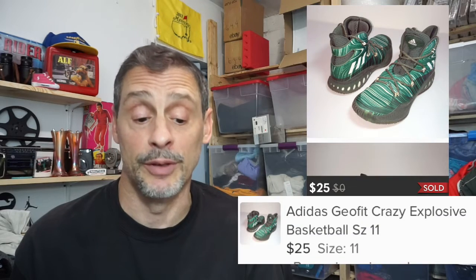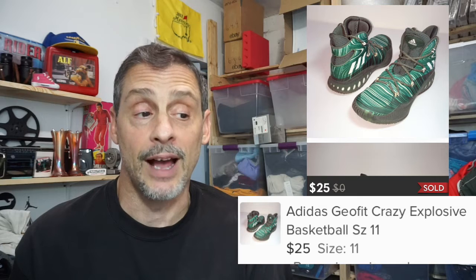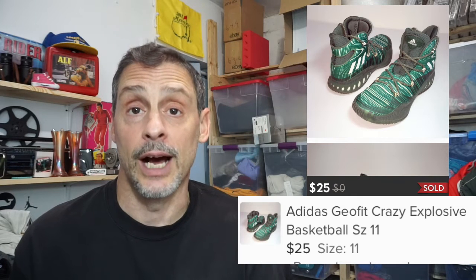Okay, here's a pair of Adidas basketball shoes. They're called GeoFit Crazy Explosive in a green and white. I paid $0 for these. I got these from a source. I get a lot of free items from it, I'm sure you've heard me mention it before. These sold in 2 weeks on Poshmark for $25, and I netted $20.